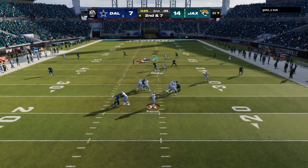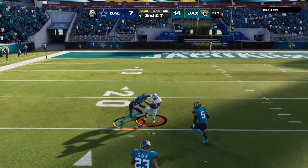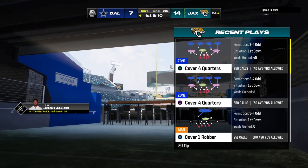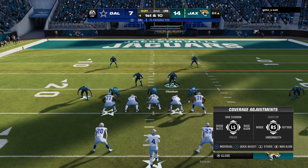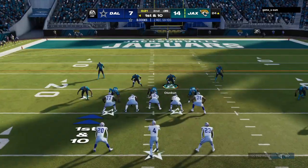Prescott to throw it. He's letting it fly for Cooks. And that's caught inside the 30. A big play there just before halftime. 45 yards. The Cowboys signal for their third and final timeout. And with halftime on the horizon, they'll be out of timeouts from here forward.